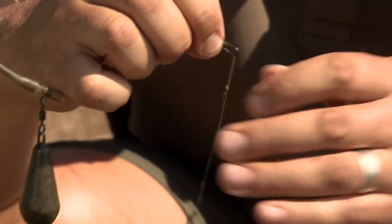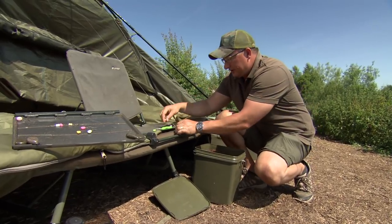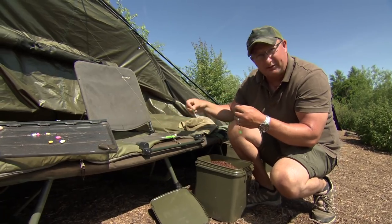So I'm going to take the hook link off. It just unclips from that little quick link there, and we're going to put a PVA stick on our hook link with a green hook bait on. I've got a couple of sticks already tied.